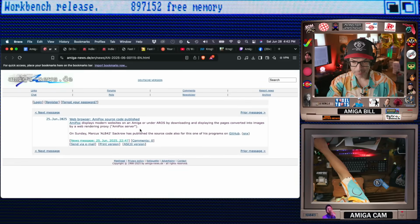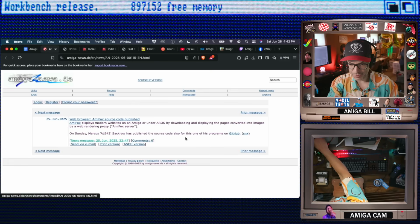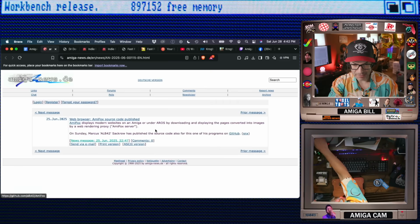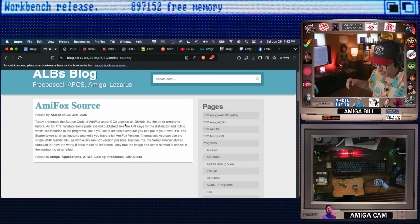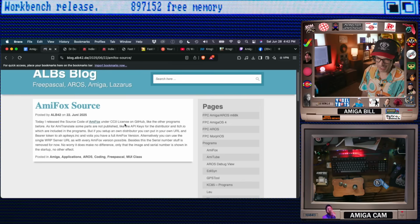AmiFox displays modern websites on an Amiga or under AROS by downloading and displaying the pages converted into images by a web rendering proxy on the AmiFox server. On Sunday, Marcus published the source code of one of his programs over on GitHub. So this is cool. There is the source code for AmiFox. If you're a coder and you want to learn how they do their web browsing trickery, you can head over and check out the source code.